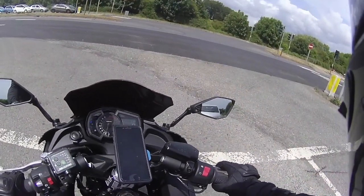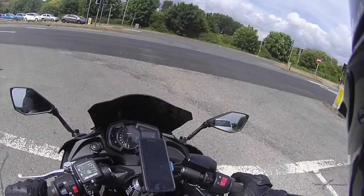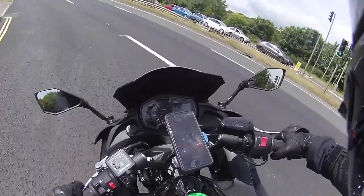In terms of the actual dials, you've got fuel, which obviously is good. You've got temperature. You've got a couple of trips. You've got miles. You've got your speedo, which again is nice and clear to the right. So it's an LCD digital display on one side.